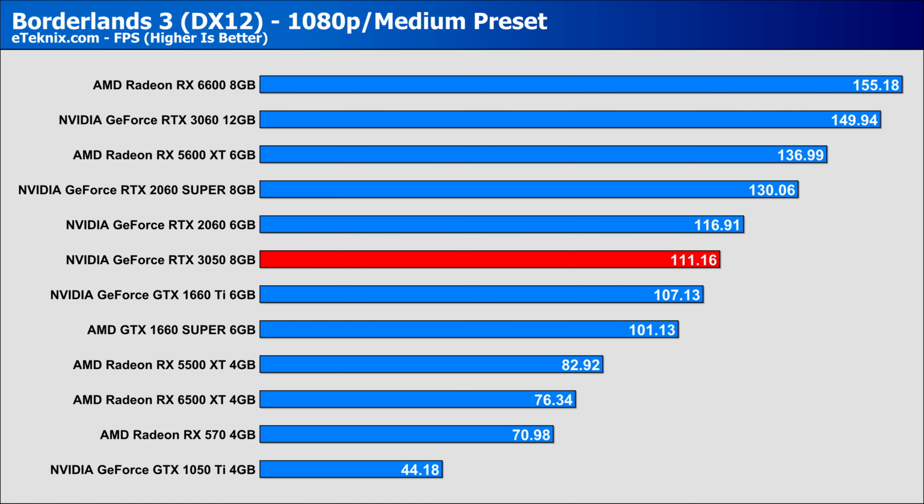Moving on to Borderlands 3 on the medium preset, we have a lot of room to dial in some higher settings if we wanted to, at 111 frames per second, and a small but modest leap over the 16 series cards. Compared to the $50 cheaper 6500 XT, we see the 3050 taking a 46% lead over it. I mean, to me, that's easily worth the extra change for such a big jump.